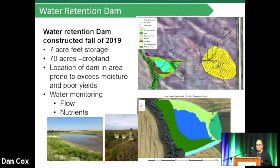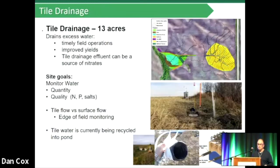So this project has several components to it. One of the main components is a water retention dam that was constructed in the fall of 2019. It's just under 7 acre-feet and drains 70 acres of cropland. The dam itself was built in an area prone to excess moisture and poor cropping, so it didn't take a lot of productive land out of production. Some of the key monitoring is to monitor water flow and nutrients coming off the field, as well as the benefit or potential of the dam itself in retaining nutrients, sediment and water to reduce downstream flooding.